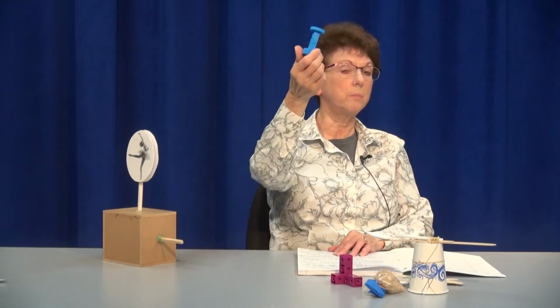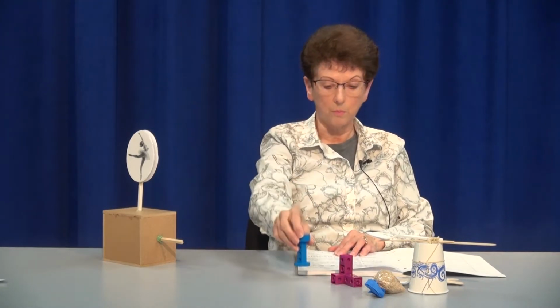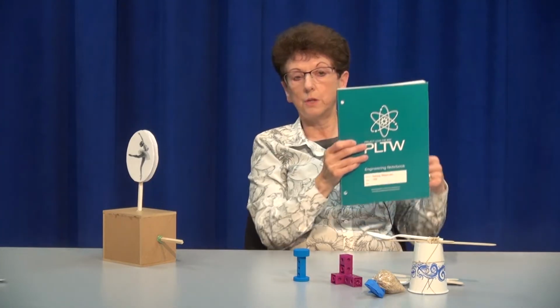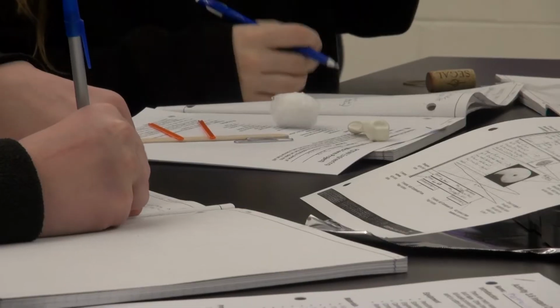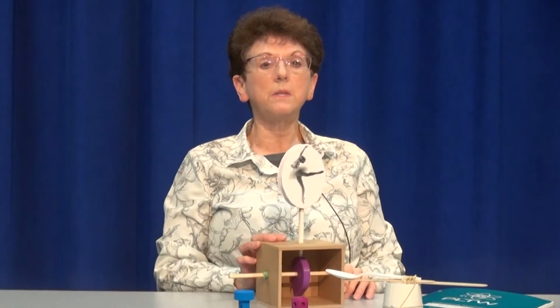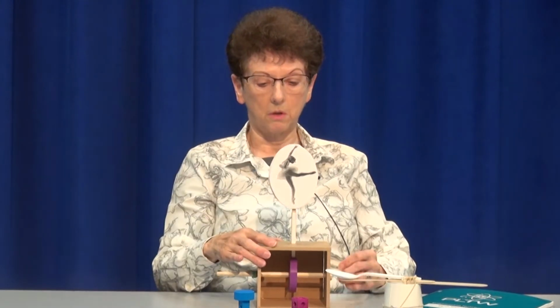You're going to 3D print some objects, very cool things. You're going to use an engineer's notebook, and you're going to keep track of your projects. You're going to write down everything you do. You're going to sketch. An automata, that's the end of the second semester. An automata will allow you to rotate and have an object go up and down, linear motion.